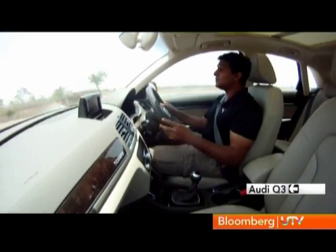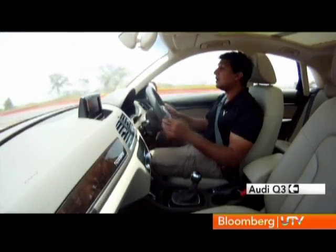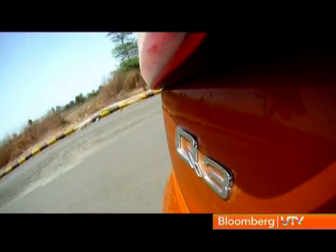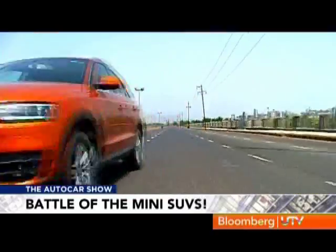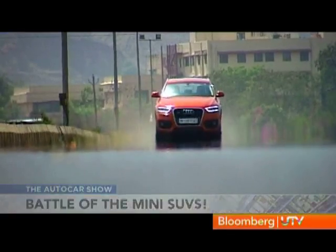Now the Q3's ride is really very nice and pliant, so it soaks up bumps and potholes a lot better than what the X1 can manage. That is, except for big sharp bumps, which do tend to ruffle the Q3 more. Despite that, the Q3 is easily the better backseat to be in.